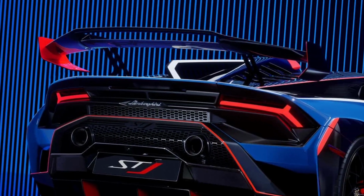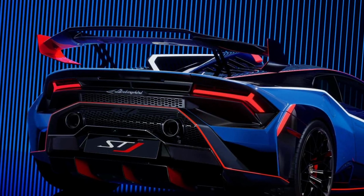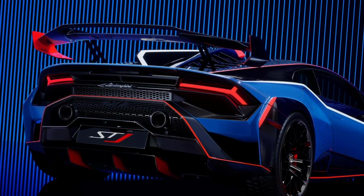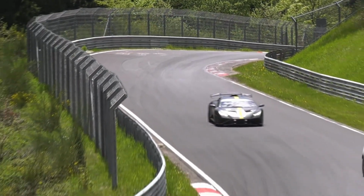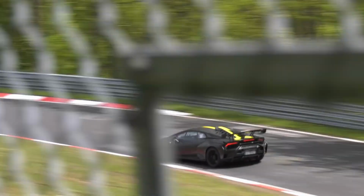Continuing the tradition, the ST in the new model denotes Super Trofeo, while the J pays homage to the Jota moniker and references both FIA racing regulations and previous Lamborghinis like the Miura SVJ and Aventador SVJ. Add up the changes to the STJ, and Lamborghini says the final version shaves more than a second off the STO lap time at the manufacturer's test track.